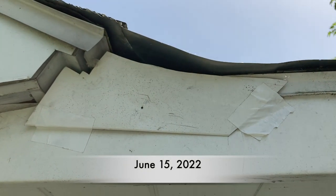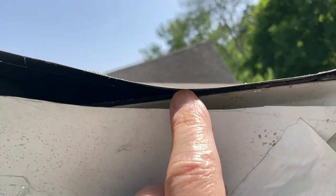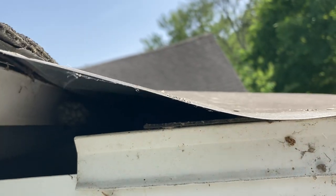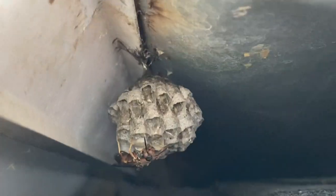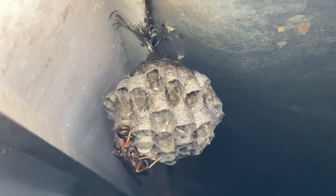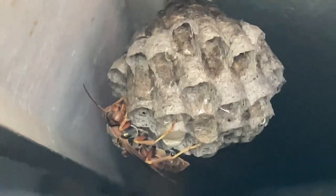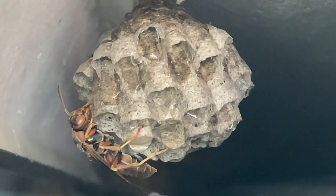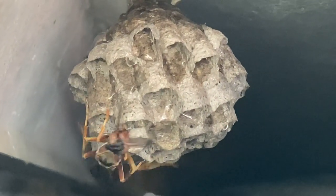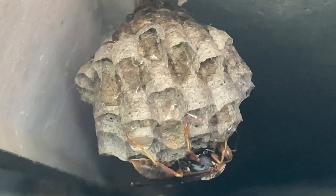June 15th, 22, checking on the Polistes fuscatus nest. There's Mama. Good afternoon. Well, look at you with lots of silk capped and everything. That's great. Looking good there, Mama. You're gonna have some workers emerging from pupation stage very soon here.